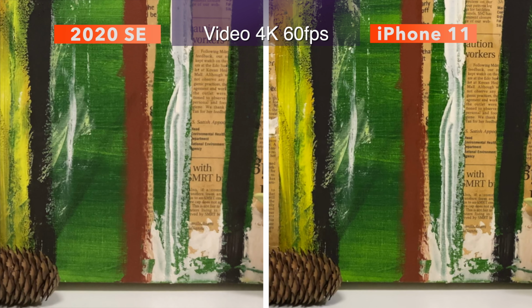In video mode, you can really see the performance difference of the sensors. Even in good lighting, 4K 60 frames per second is noisy compared to the 11.